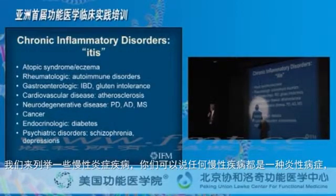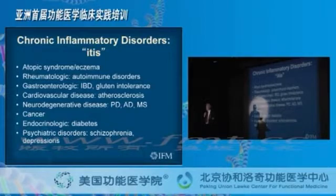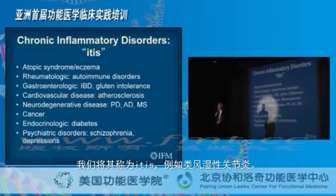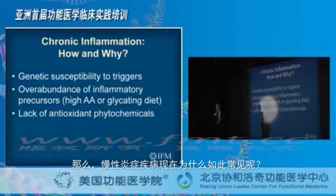Examples of chronic inflammatory disorders. Well, you could say that any chronic disease is an inflammatory disorder. You name it. Diabetes, inflammatory bowel disease, cancer, schizophrenia, autoimmune disorders of any type are all disorders in which NF-kappa B is chronically activated. And we call these itis, rheumatoid arthritis. So why do we have an epidemic of chronic inflammatory disease?